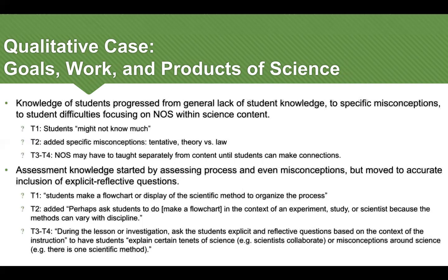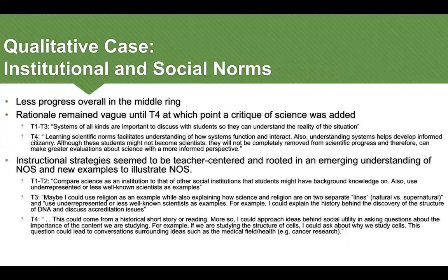Their knowledge of students progressed as we might expect, moving from a general lack of student knowledge to specific misconceptions to particular student difficulties with nature of science within science content, making the distinction that science content and nature of science content are different things. Another interesting thing about this student in this inside ring was that their conception of explicit and reflective was actually tied to assessment, which makes some sense because explicit reflective questioning is a way to at least formatively assess students. But it was interesting that they didn't talk about explicit reflective questions in the instructional strategies section of the core. So now we're moving out to that next ring, the institutional and social norms.